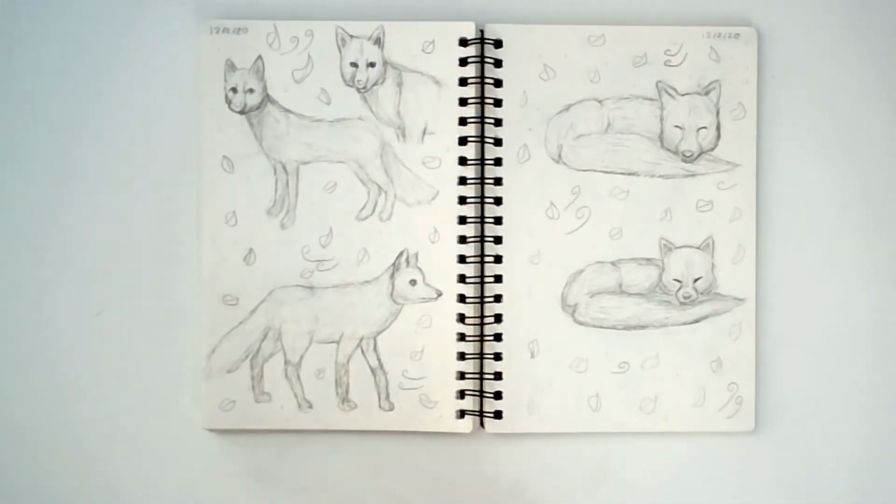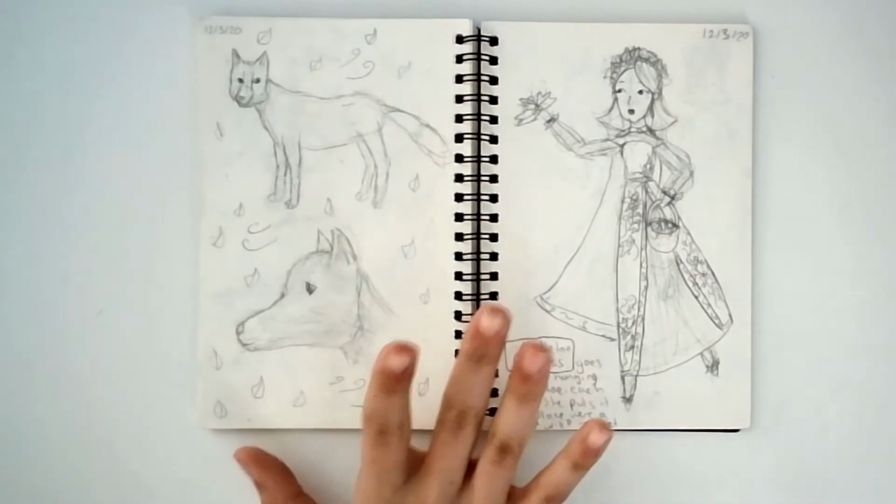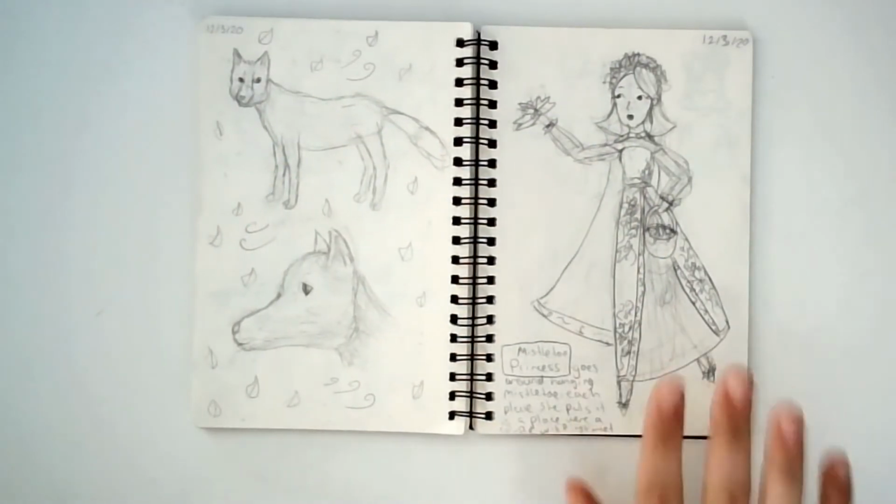This one I really loved. I don't know what it was about it, I just love it. And I decided, okay, let me do it without references, and that didn't turn out as well. This was the Mistletoe Princess.